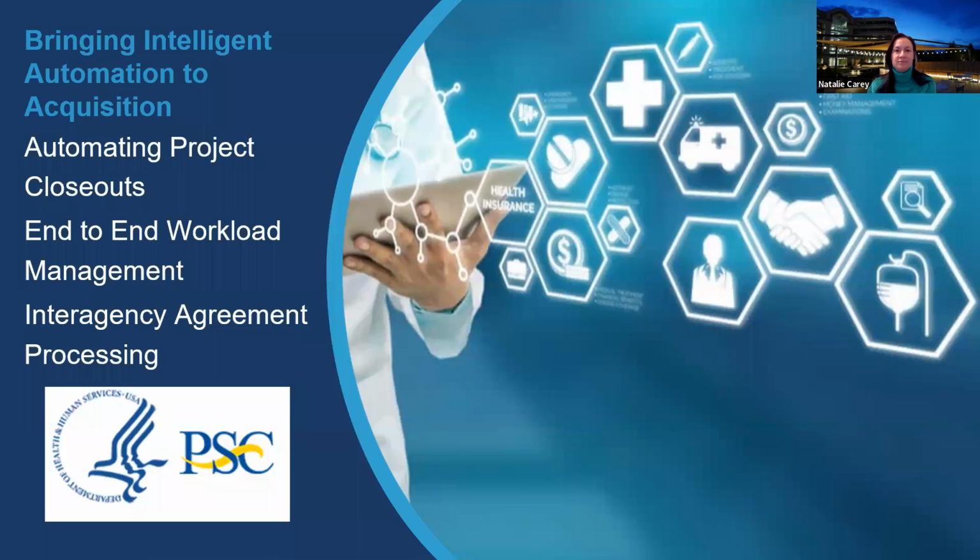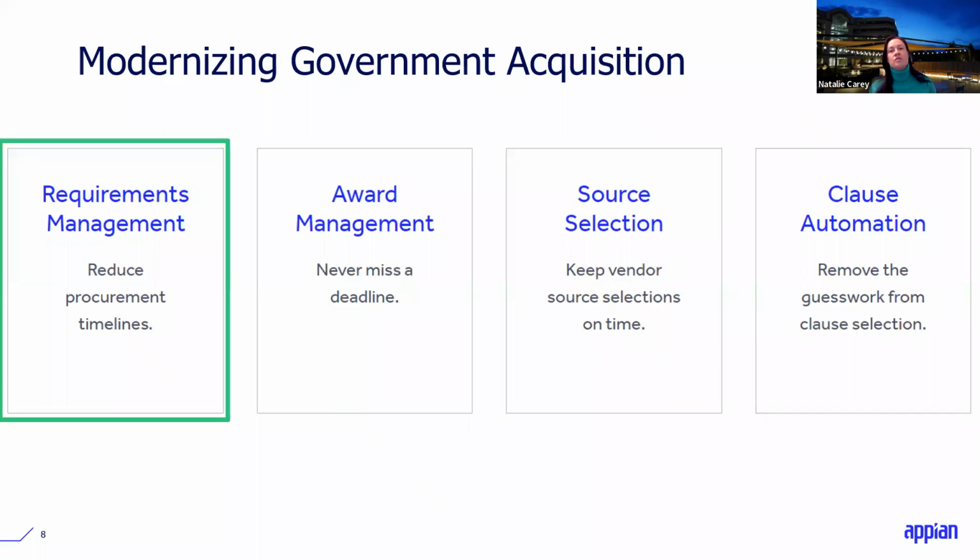So bringing it back to our suite of acquisition solutions, today's demo is going to focus on Appian Requirements Management Solution, RM. RM provides complete visibility into the acquisition requirements management process. It allows contracting and program teams to collaborate when defining, reviewing, and finalizing procurement requirements and acquisition strategies.